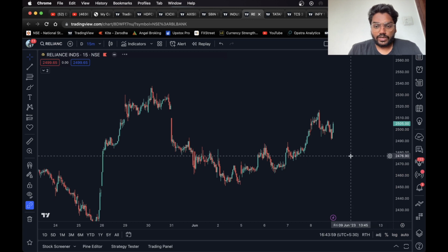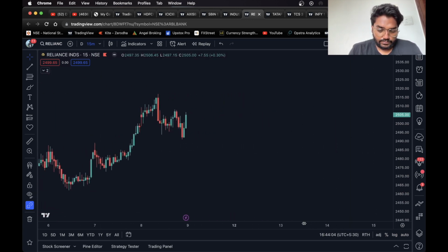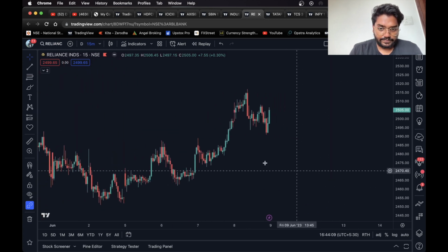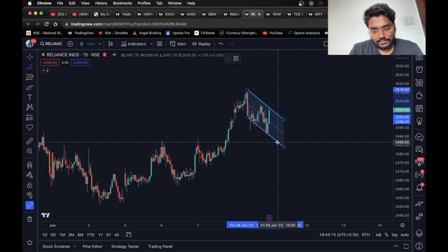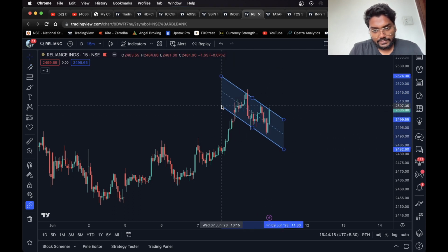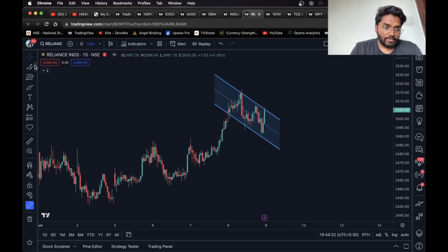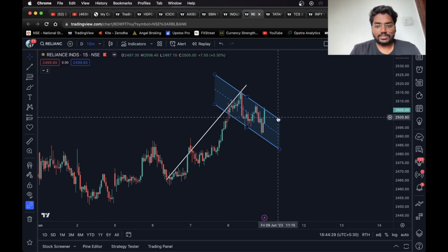Moving on to the next one, we have Reliance over here. Okay, good. So can you see a flag over here? Right, this is a flag and this can be considered as the pole, right? Looks very good actually. This is the flag and pole pattern in Reliance.